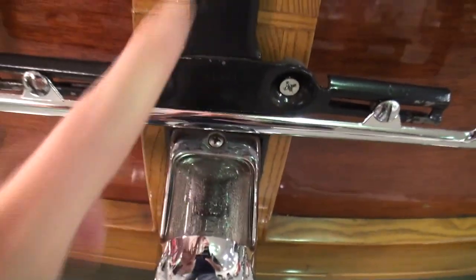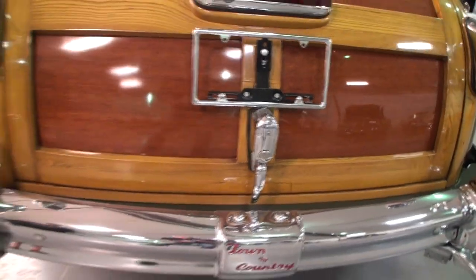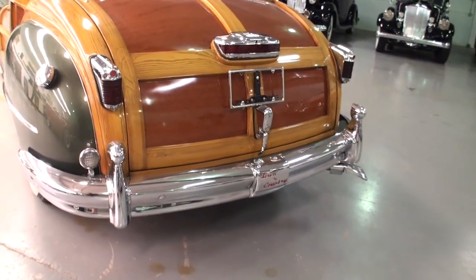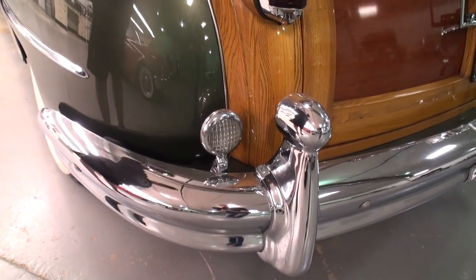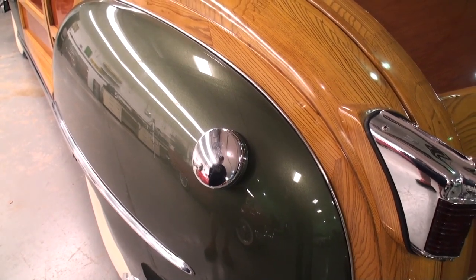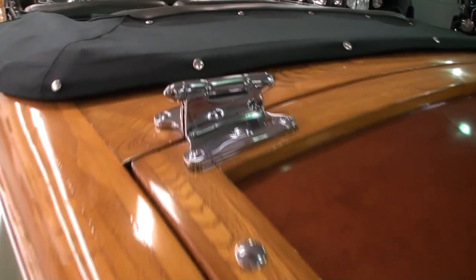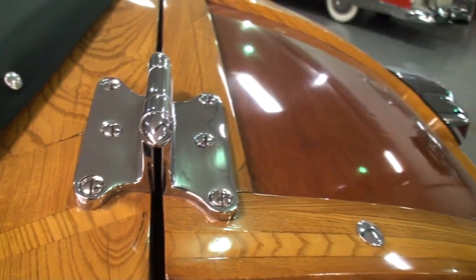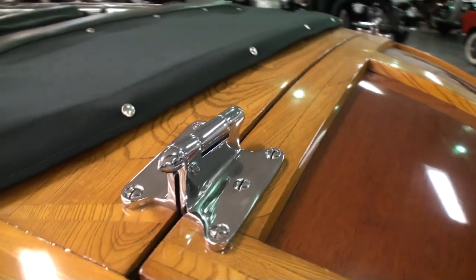And you can see this would be the light here. There's a light to show the license plate. Your massive bumperettes. And this looks like a reverse light here. It is. It's a reverse light, and here's your gas cap, which cannot be moved without touching that button we showed earlier. That's interesting. All right. And look at the hinges. And that design was put there purposefully to replicate the look of a boat.